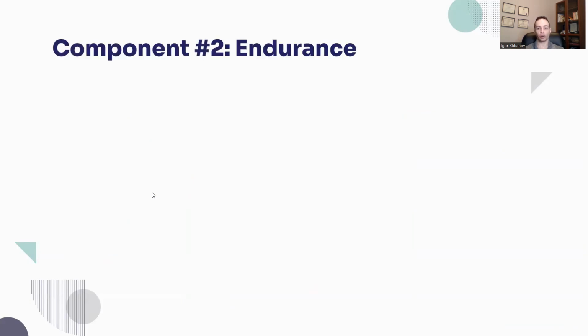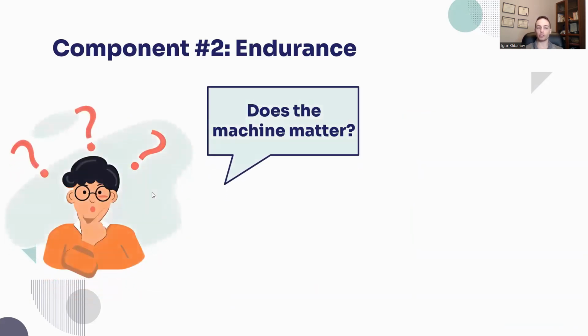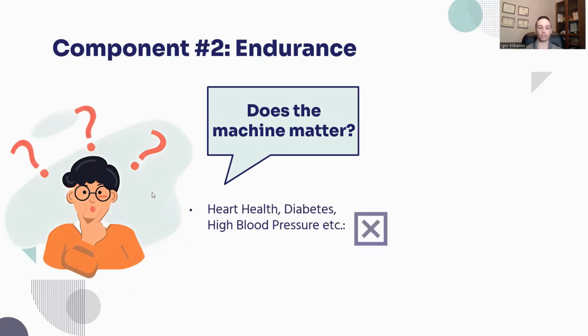The second component of training for hiking is endurance or cardio. And a lot of people will often ask, does the machine matter? When it comes to other health issues like heart health, diabetes, high blood pressure, and so on, the answer is no. The machine itself doesn't matter. It's everything else that matters. The pulse, the frequency, the duration, and so on. When it comes to hiking, the machine does matter.